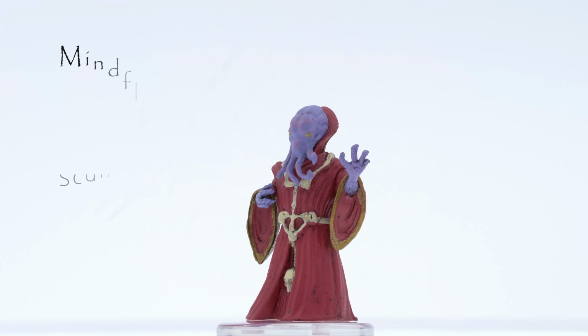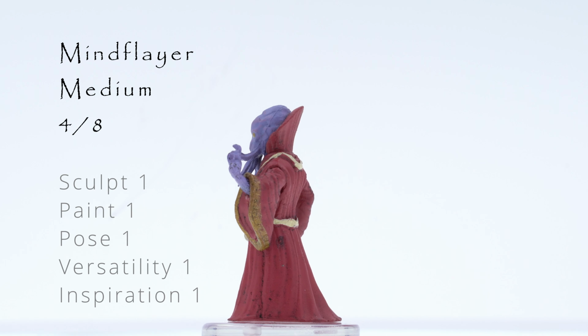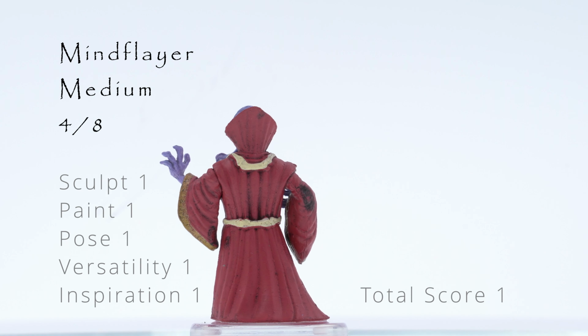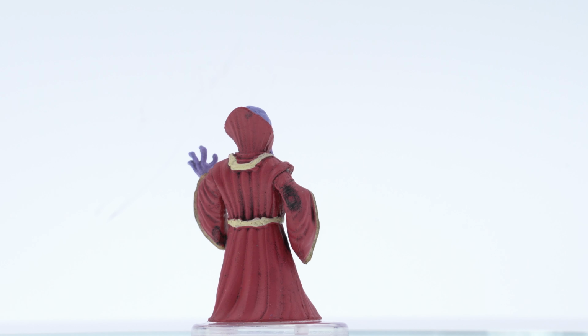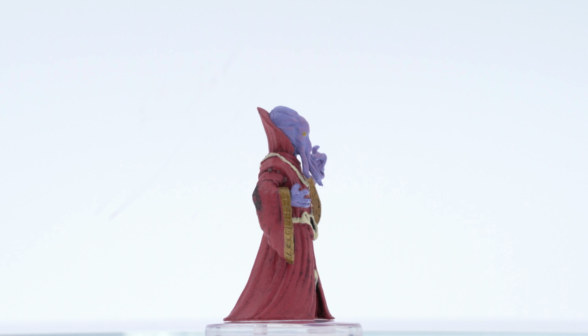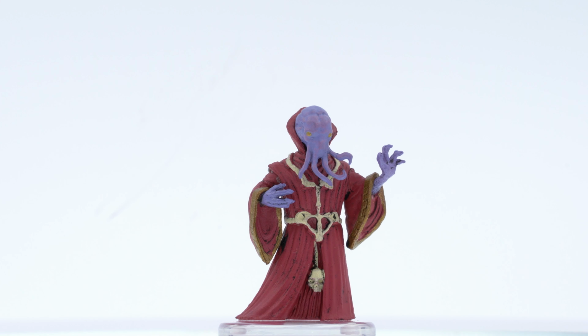Out of all of these figures, the Mind Flayer suffers the most from its ties to the original artwork. Mind Flayers have come a long way since 1977. Here it looks less cosmic horror and more Saturday morning cartoon villain. While I like his robe, there is almost no detail in the head sculpt. As Mind Flayers go, this will be the last one I grab for any of my games.